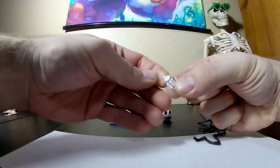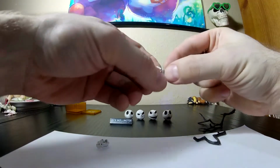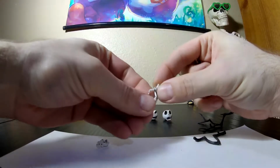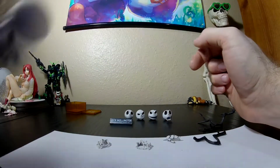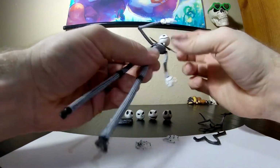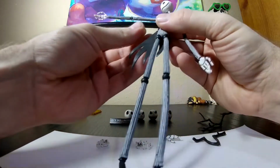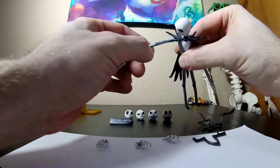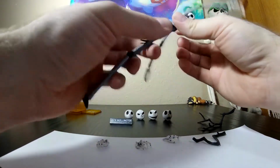Let's see, we have a holding hand. Another holding hand, I believe. That's a nice little joint there. That's kind of cool. A little metal rivet. Here we have a pointing-ish hand. And on Jack himself, he has just these floppy, explaining type hands. Huh, there's sharp little metal rivets sticking out of his flesh. You can easily slice yourself if you're not careful. That's kind of weird.